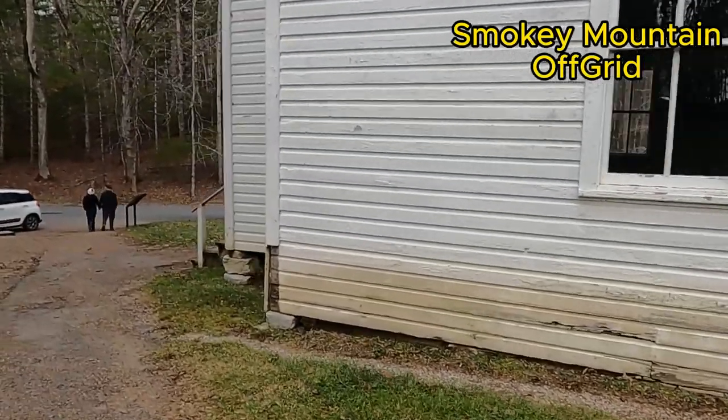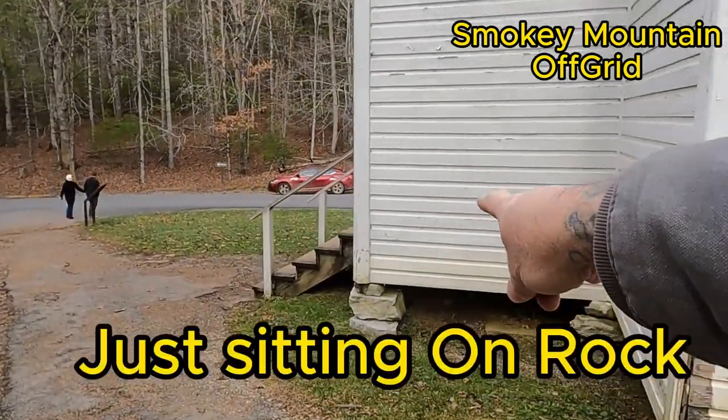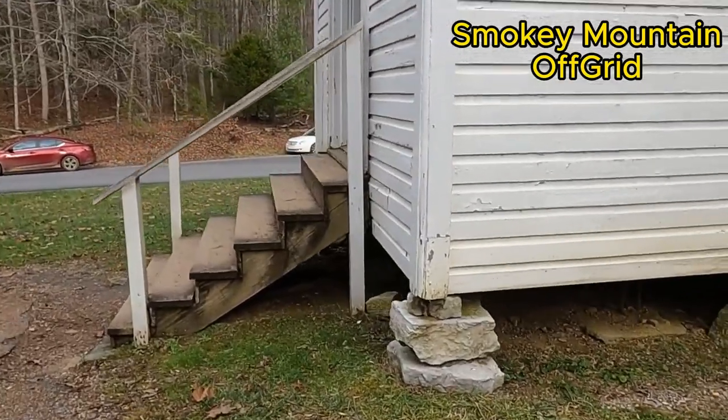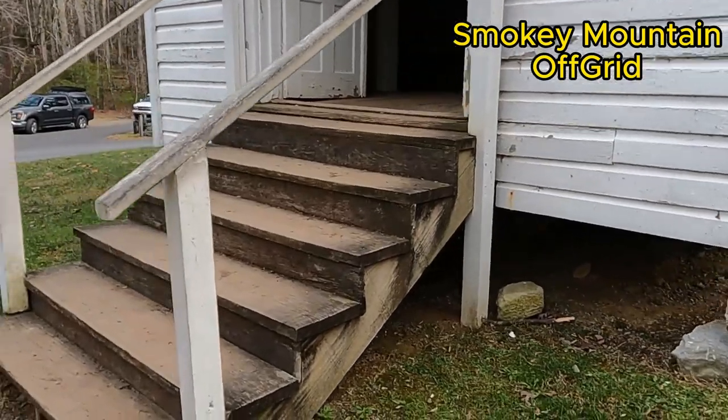First thing would be, when they build these things, they just set them on rock back in the day like that. And they're still standing. The stuff they build today, you got a solid permanent foundation.